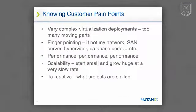The next pain point for customers is performance, performance, performance. They can never get enough. I want the fastest processors. I want flash drives. Most customers I've sat down with today, most prospects, don't have solid state in their environment. They also don't have the ability to scale to the limits that they want to. They're limited by the current infrastructure to only go to a certain point of virtual workloads.